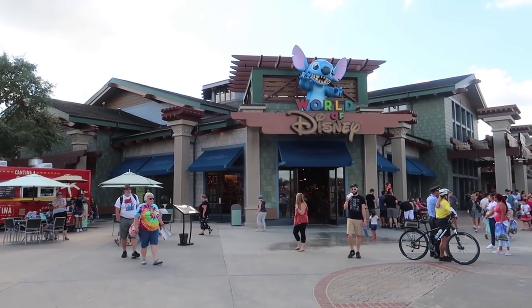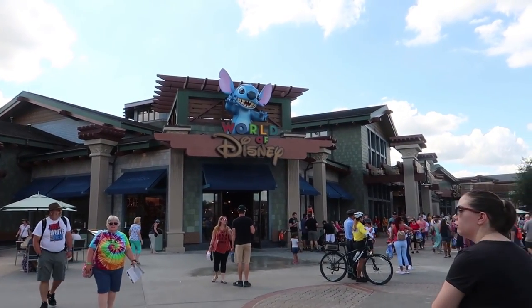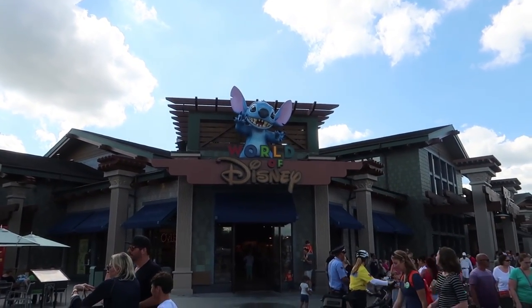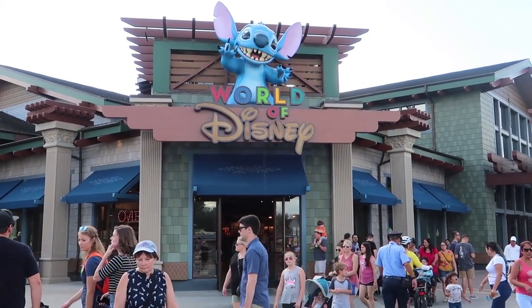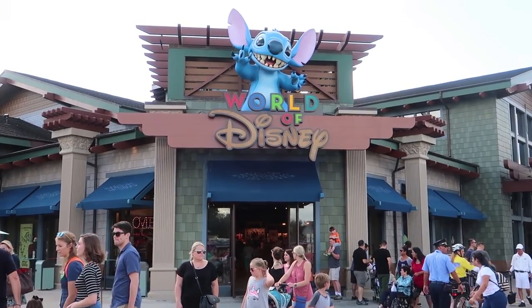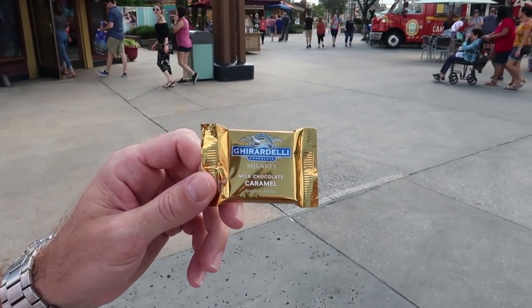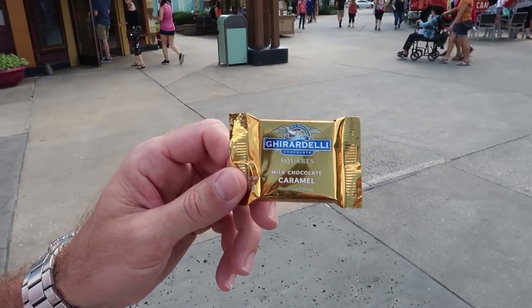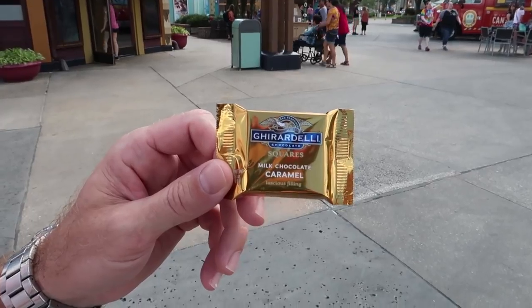Here's a closer view of the World of Disney store. Love Stitch up there. Yes? All right. Watch out. Stitch spits. So here's what Dale got. He got a free regular size Ghirardelli square, and they're giving out the milk chocolate with caramel. Mm-mm-mm.